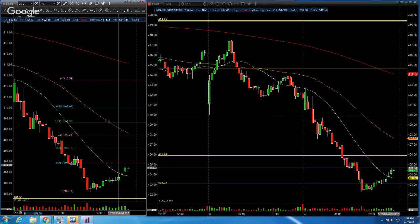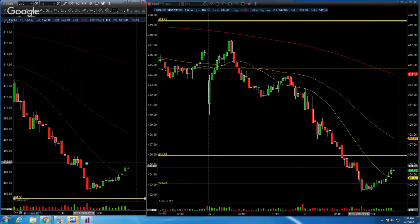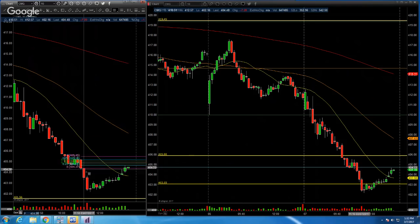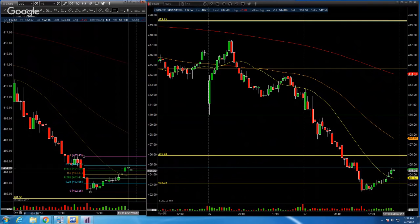Nice retrace here, though, back into this area. You know what? Let me look at one other thing. Not that I did this one. Another way you could do this too, from where this thing broke down, you could take a fib from here to here, just a smaller retrace. Look at that, 750 right there. But again, here we go. We're popping up a little bit again. So that's a pretty good retrace from the low.